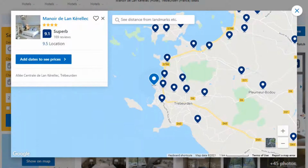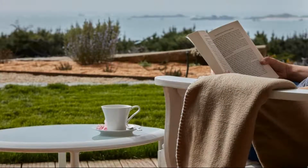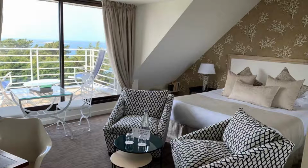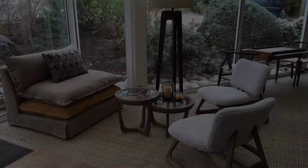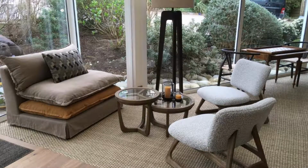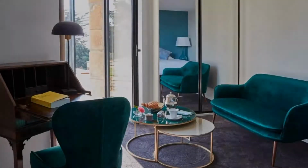Number 5. This is a 4-star hotel. The location of this hotel is outstanding and guests love walking around the neighborhood. Check-in time is 3 p.m. and check-out time is 11 a.m. Guests are required to show a photo ID and credit card at check-in. Pets are allowed in this hotel.